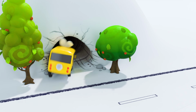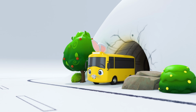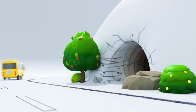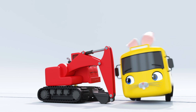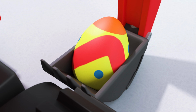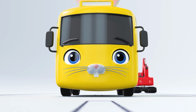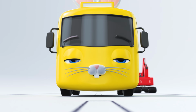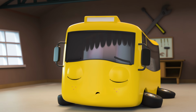Such a busy little Easter Bunny Buster. These eggs won't deliver themselves. I wonder who else Bunny Buster has an egg for. It's Digger the Excavator. Quiet, Buster. Try not to wake him. There's an egg in Digger's bucket. Great idea, Bunny Buster. Oh, dear. I think Easter Bunny Buster is feeling a little tired. Wake up, Buster.